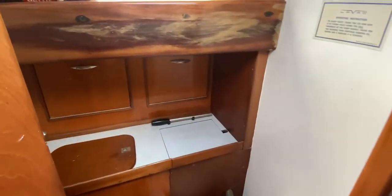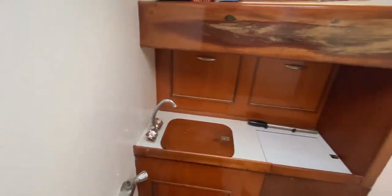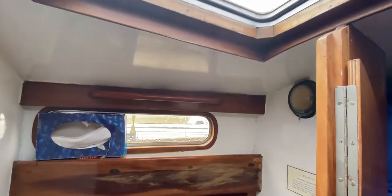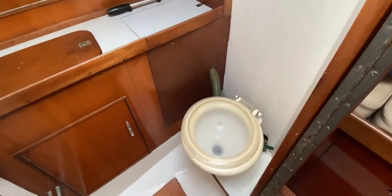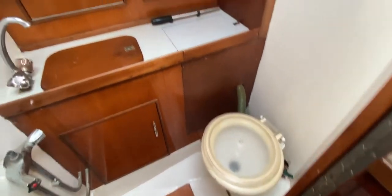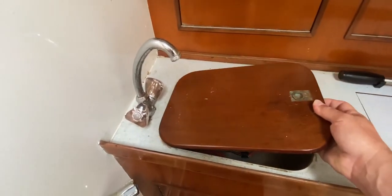into the heads compartment. I'll just close the heads door behind us to give us a bit more room. There we go. Now, as you can see, we have a hatch down here, 2 windows, so it's really nice and bright. We have a Lavac type heads. We've got a cupboard there with bilge pump inside. We've got cupboards behind for toilet rolls, etc, etc. And we've got a nice sink unit here with a cover on top.